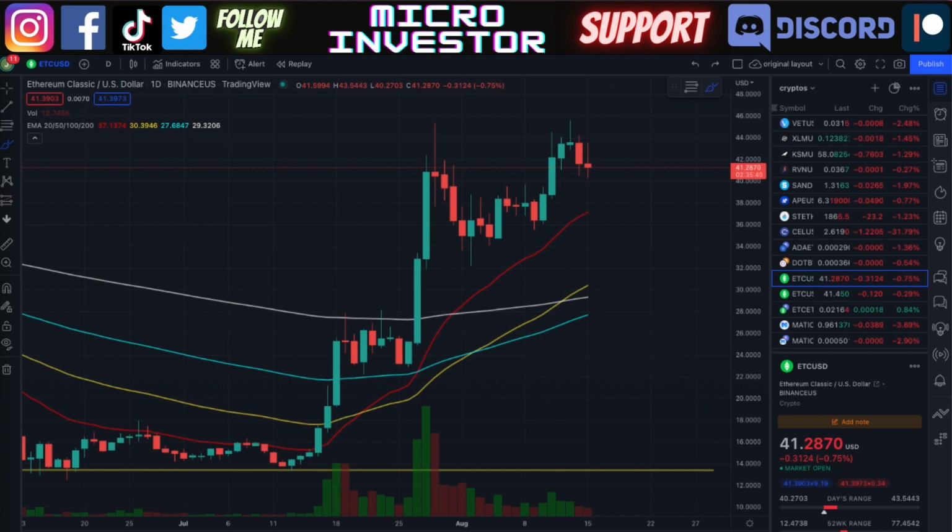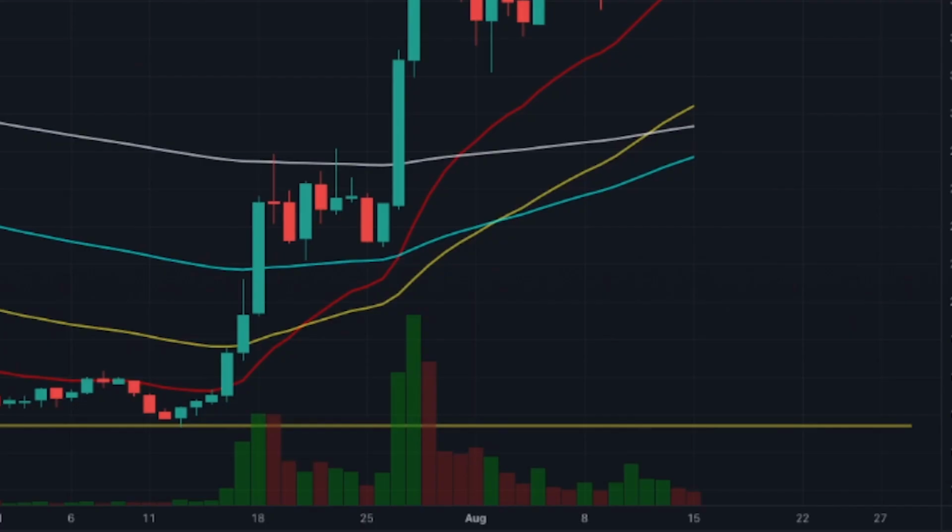Now, we have been seeing a slowdown in trading activity on Ethereum Classic recently. That's why we're not really seeing much with the price movements as we were towards the end of July. But the trading activity on the Ethereum Classic network did peak between July 27th and July 29th, where the trading highs were between 4.4 billion and 4.74 billion in trading volume.